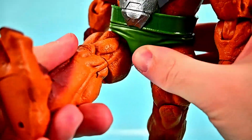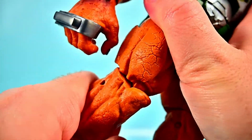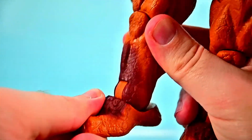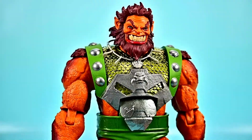The hips can come up close to 90, out to the side that far. He's got the thigh twist, a single knee joint that can bend, a little bit stiff, but can bend back to 90 there. And then the foot can flex back and forth and can twist side to side. So overall, he's a pretty good figure. He's a big, bulky character, so he does have some limitations, but overall his movements aren't bad.